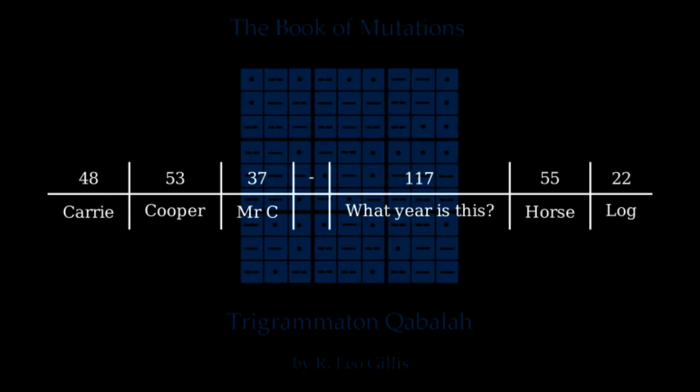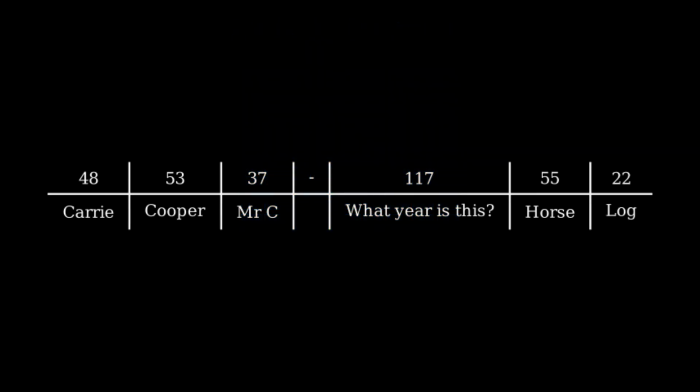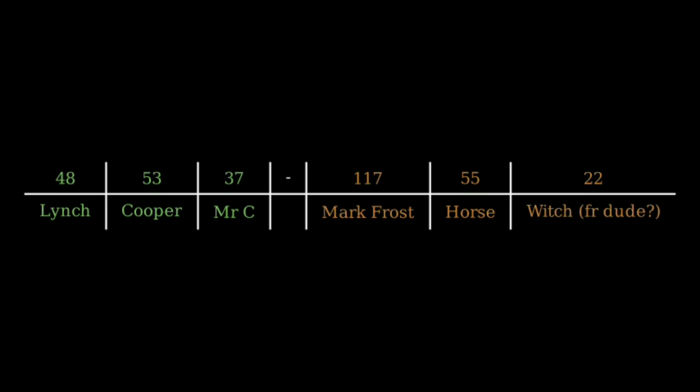And the reason I want to use this system is because they actually yield words from the show based on these coordinate values. If we look up words that match these numbers, we get a weird pattern. It goes Carrie, as in the name of the new Laura in the last episode, Cooper, and then Mr. C. Following that, it's the line, "What year is this?" horse, and then log. Alternatively, you could replace Carrie and "What year is this?" with Lynch and Mark Frost, and I guess log could also be replaced with the word witch, although there's not a strong reason to replace that word, log, with witch. Draw whatever lines you want from these collisions.